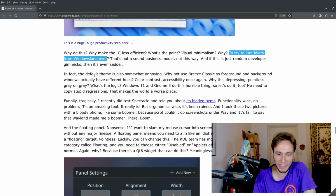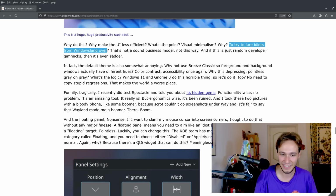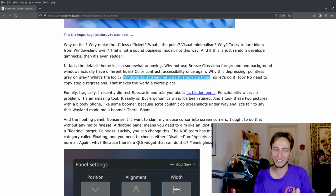In fact, the default theme is also somewhat annoying. Why not use Breeze Classic so foreground and background windows actually have different hues? Color contrast, accessibility once again. Why this depressing, pointless gray on gray? What's the logic? Windows 11 and GNOME do this horrible thing. Again, Windows 11, GNOME, Deepin, Macintosh. I don't know why Deepin stuck in my head like that, but all the popular kits are doing this. And it's because it's a good design.